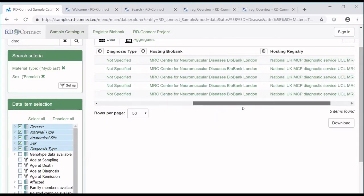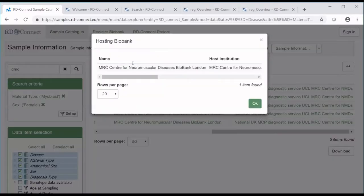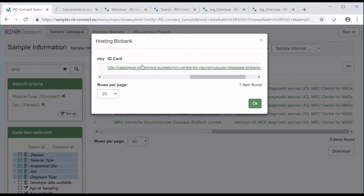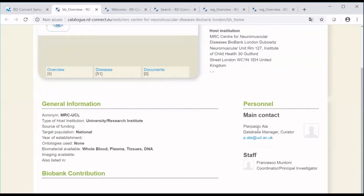And so I want to know where they are. If you scroll along, you can see the hosting biobank, so the samples are held by the MRC Centre for Neuromuscular Disease Biobank in London. So that's where they are. At the moment, if you want to request these samples, you would need to write to the biobanks. If you click on that link, you would see the information about the biobank and a link to the ID card. It's information in the Finder. So I can click that. And it came out here. So here it is, the London MRC Biobank, and here's a contact person.